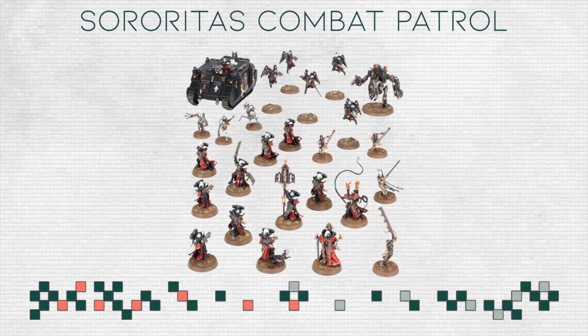So first up, we are going to talk about the Sisters of Battle and the Combat Patrol Adepta Sororitas. I've been talking about this box extensively even before it was officially announced. I have predicted this box, a lot of people have been expecting this box, and that's exactly what we got.